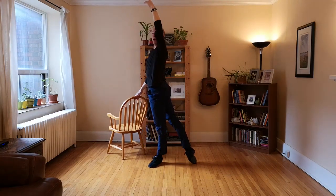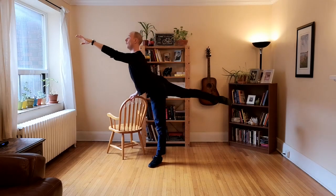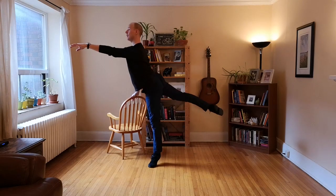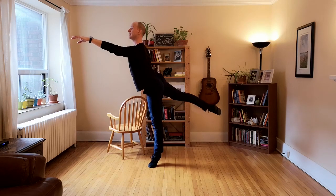On 8. Back bend 1, 2, lift everything up, 3, 4. Penché 5, 6, recover 7, 8. Plié 1, relevé 2, stay 3, 4, test the balance, 6, stay 7, 8.